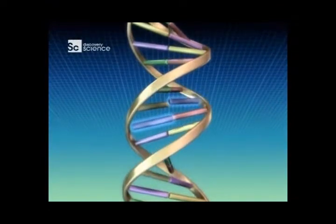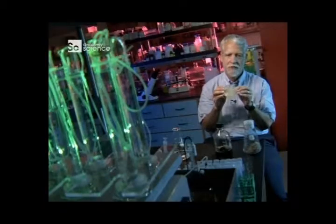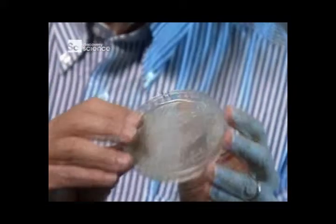coli bacterium and transformed it into an efficient fuel-making machine. This is the organism we developed. This same organism can use those sugars and convert those into ethanol. These thick colonies of E. coli on this plate are fermenting as we speak.